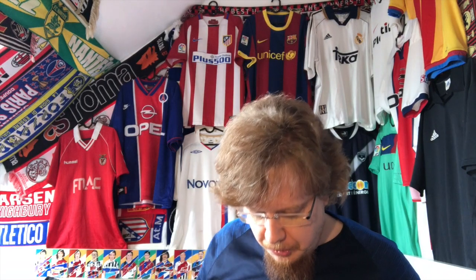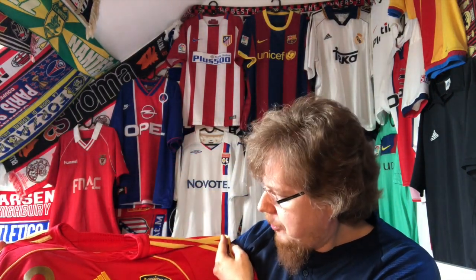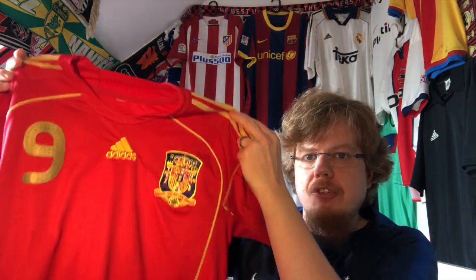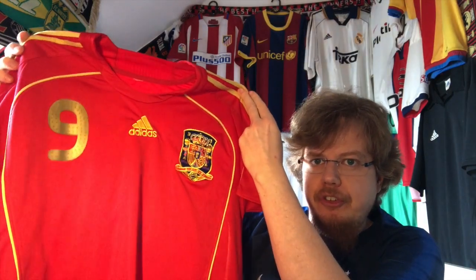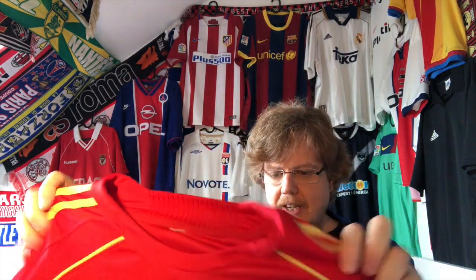the quarterfinal, Spain against Italy. Afterwards, I wanted to get a Spain jersey. I got this one with Torres. And up until recently, I was absolutely sure that this is a real jersey, until I heard that you need to check the product tag. Again, I think material-wise, it's absolutely fine. The tag has been cut here. You cannot find it. So that already is for me a first sign.